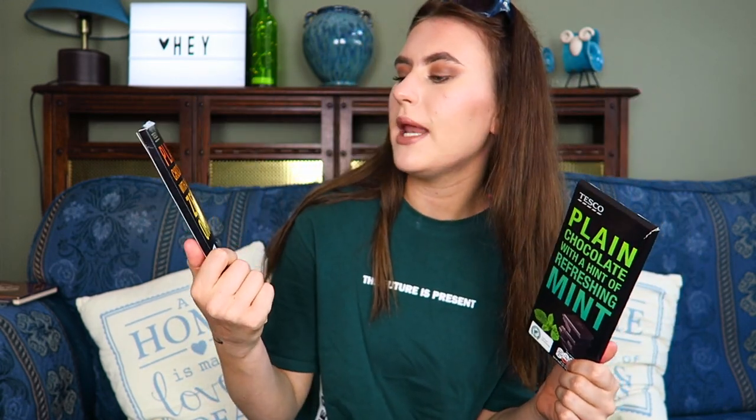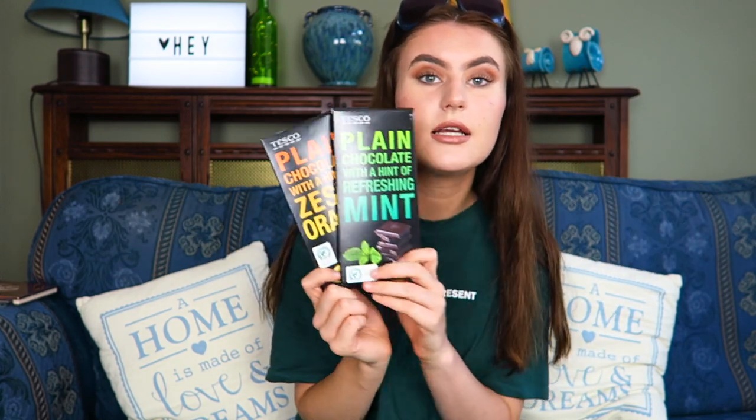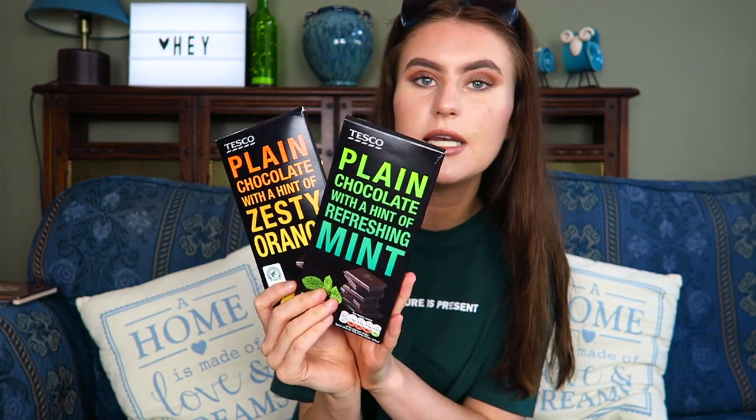And I knew that I would always want something sweet to eat in the evening, so I'll be really, really good the whole day, and then in the evening I'll just want something a little bit sweet. So that's why I bought these, and this one is plain chocolate with a hint of refreshing mint, and this one is plain chocolate with a hint of zesty orange. So what I do is I just have one piece of each every night, because that is what I like to have. So yeah, these are really nice.